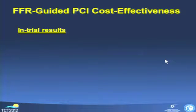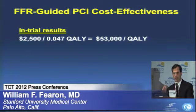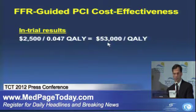We calculated the cost-effectiveness ratio in 2 ways. The first was the in-trial results, where we looked at that cost difference at 1 year and divided it by the change in quality of life at 1 year, assuming that the benefit of PCI lasted only 1 year and no longer. We think this is a very conservative estimate, and we found that the cost-effectiveness ratio was $53,000 per quality-adjusted life year.